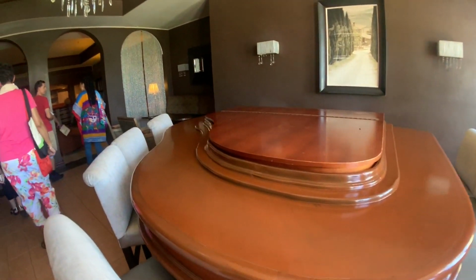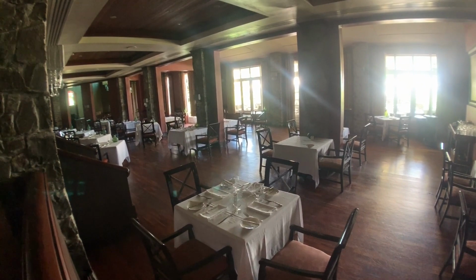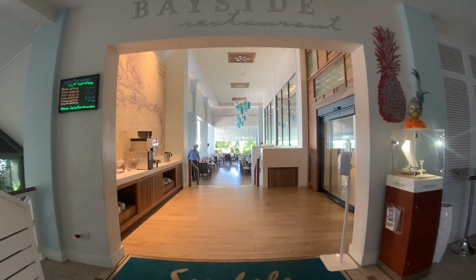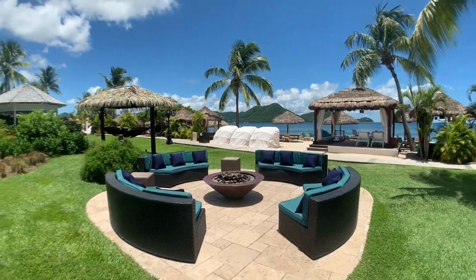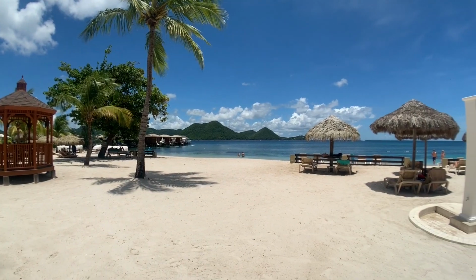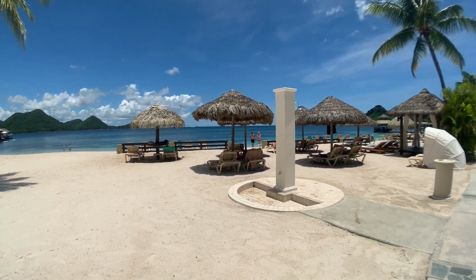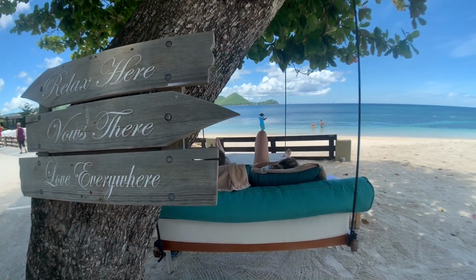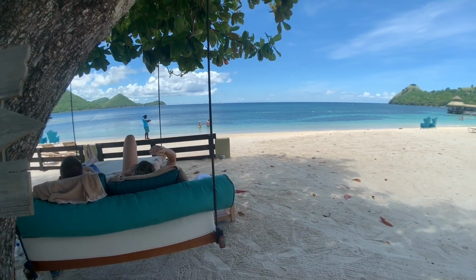Where the piano bar is. This is Toscanini's, which is the Italian restaurant open for dinner. This is the Bayside restaurant, the buffet. Everybody, yeah, it's really nice.